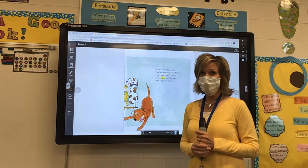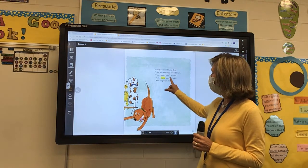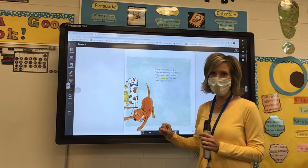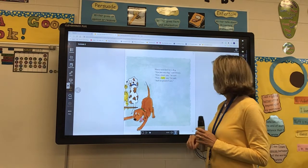Did you hear all those describing words? He's looking for a certain dog. It has to be just perfect. So he said it can't be short, and it can't be curly, and it can't have pointed ears. So now he's searching for that perfect dog.